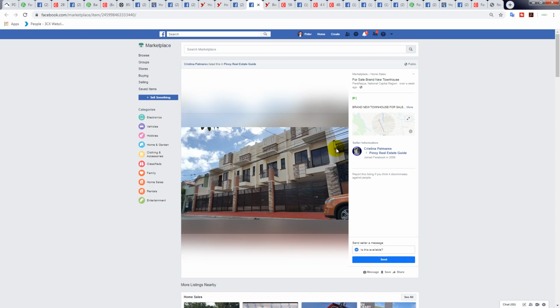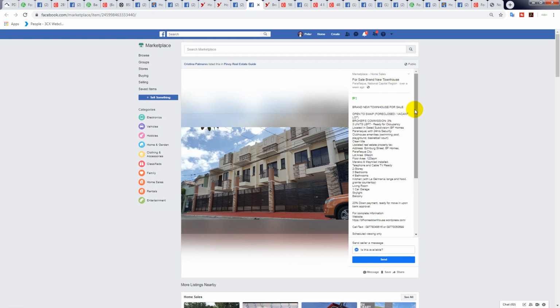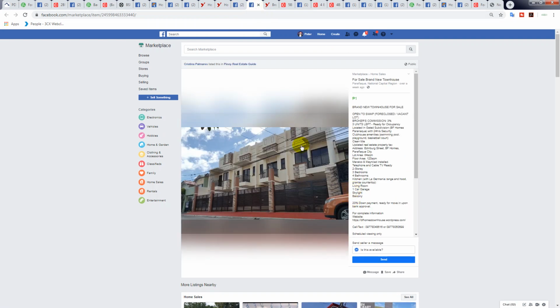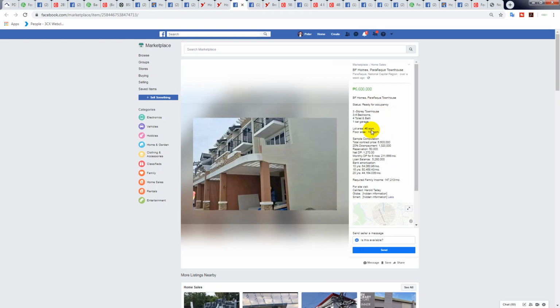My thing about some of these newer modern style townhouses or houses is I feel that they will age very quickly. So if you're paying a premium, which you might have to for something like this, I think it's priced at 6.6 million. If you're paying a premium for that, maybe you can get something with a larger lot area. This is 84 square meters, by the way, whereas the other one actually says 46.